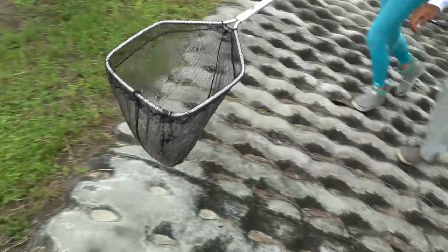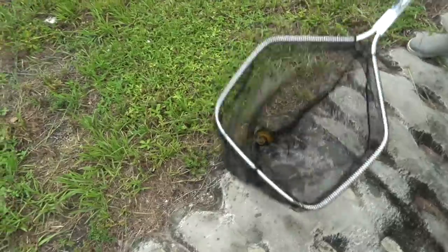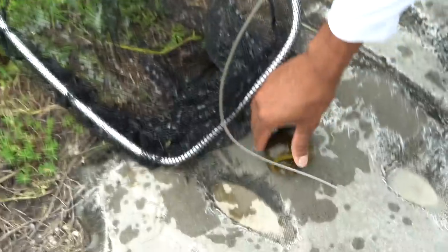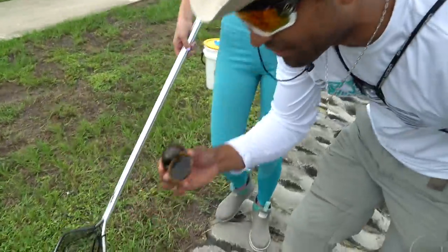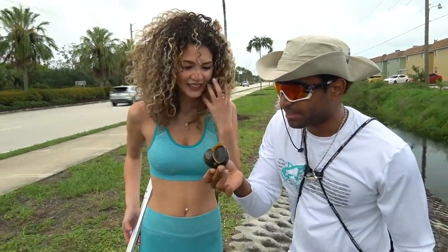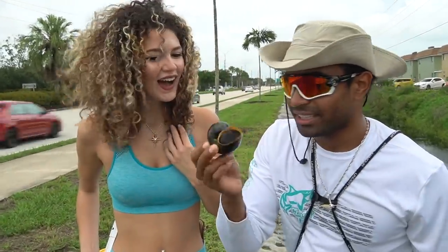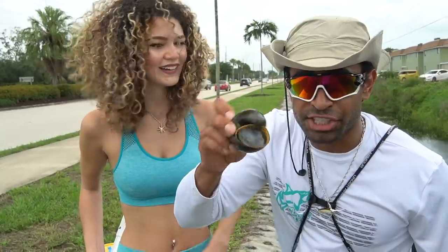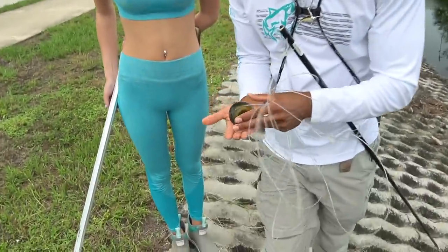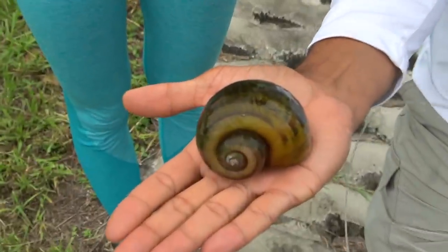Look at the size of this thing. Is it a turtle? No, it's not a turtle, but it's as big as one. Look at the size of it. It's a snail. These are invasive apple snails, and it's alive. Eating it with my hand? Yeah, we can actually keep this as a pet. You wanna try? This will come completely out of its shell. It's the size of a conch. Look at the size of this thing on my hand. And it's alive.